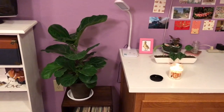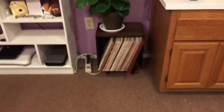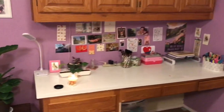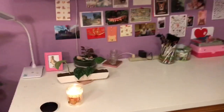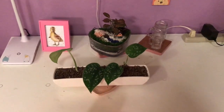So moving on to my desk area, I have this really cute fiddly fig on top of my record holder, which I actually made. The box part is from Target and the legs are from Amazon, which I added on there. Now for my desk, I have these little babies right here where I can watch them closely and make sure if they need water.